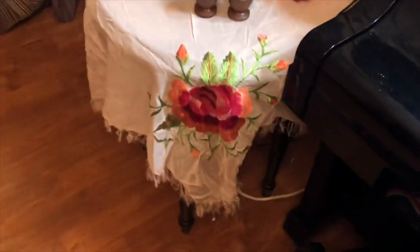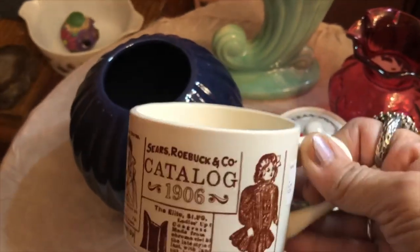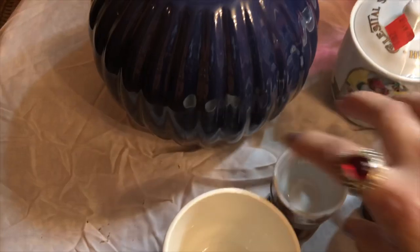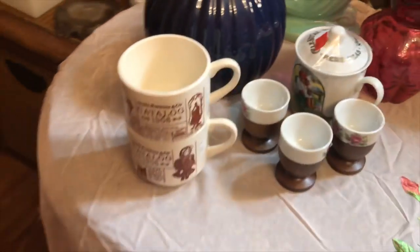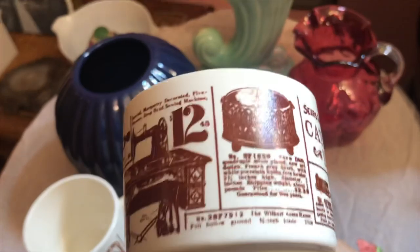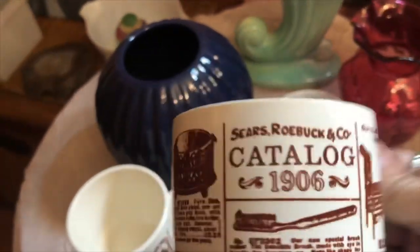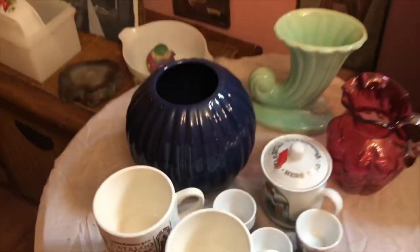And I got a really pretty set, four altogether, of these stackables. These are not selling for any big money, but I think they're just really quaint. Made in the USA. I think they're selling for like $10 a piece or $5 a piece, just depending. I do have four, and those were only 50 cents. They're just so cute with the little graphics from the old Sears catalogs. And for 50 cents, you really couldn't beat that.